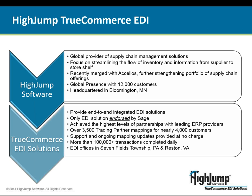So roughly 1/3 of HighJump software customers are True Commerce customers. We support all your ongoing mapping updates provided at no charge. And again, I'll get into what that means a little more. And this number, it's over 100,000 transactions daily. That's actually getting closer to about 125,000 transactions completed daily, and that is 7 days a week that we run.